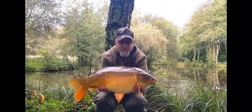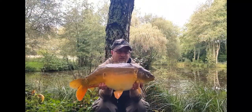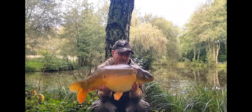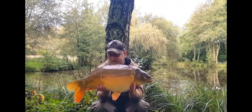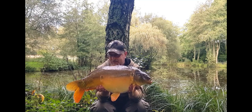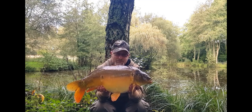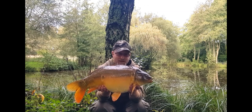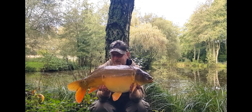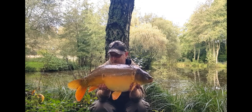There we go. There you go. Small but perfectly formed. Just over 12 pound. To be honest with you, I'm over the moon. After losing one, it's clearly a bit bigger than this. Yeah. Well happy. Might even get another one. Not bad.